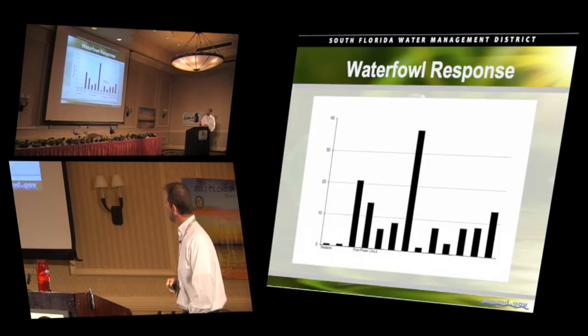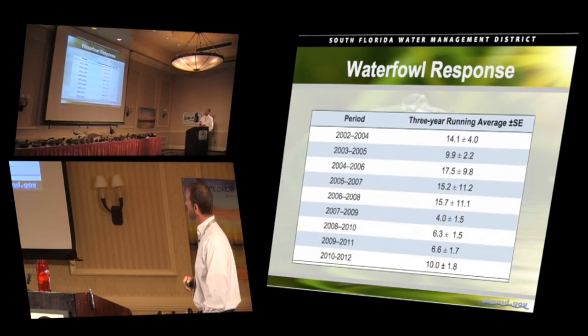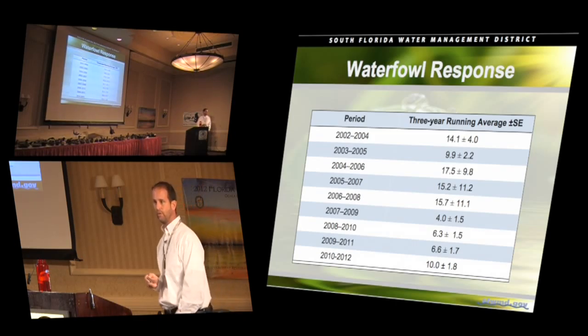The duck response has been pretty dramatic as well. Our 3.9 ducks per square kilometer here has been met in every year except for that drought year. And it's been pretty remarkable. Here's your 3-year rolling averages. You see, even in that 3-year with the one bad in 2007, we still met the expectation for waterfowl response.